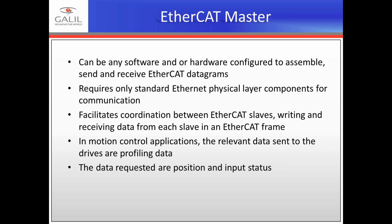The master facilitates coordination between EtherCAT slaves, writing and receiving data from each slave in the EtherCAT frame. Hence, the master-slave layout implies that there's one controller, one program that's controlling the network. As pertains to motion control applications, the relevant data sent to the drives are profiling data, so target position, velocity, or torque, input-output settings, and the data requested are position and input status.